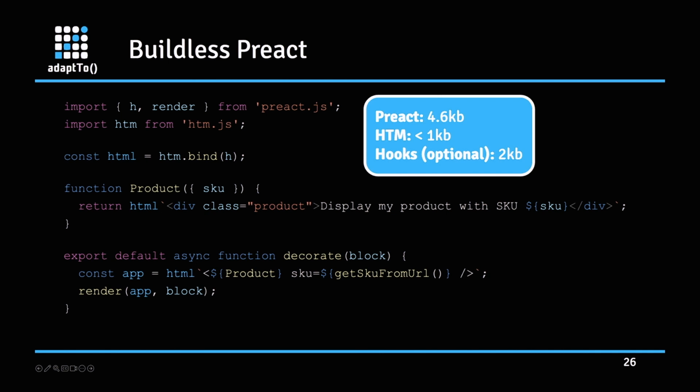As you can see at the top right, if you want to use that, you add around 5 kilobytes for Preact, 1 kilobyte for HTM. If you're a fan of the hook notation, that's another optional 2 kilobytes. You can use this for building more complex blocks. But I would really highlight: only use it when you need it. If you build blocks that just decorate content, you will most likely not need it.